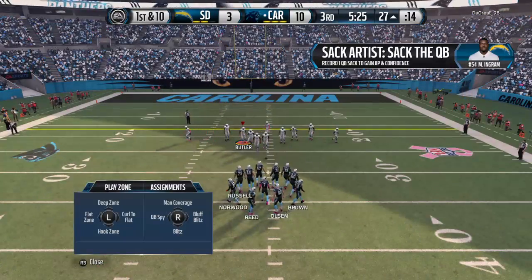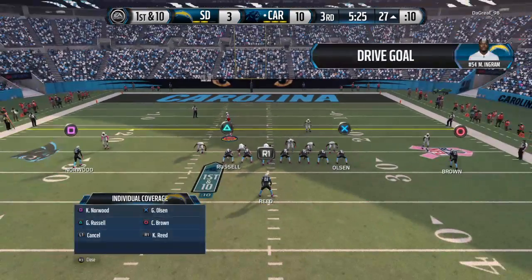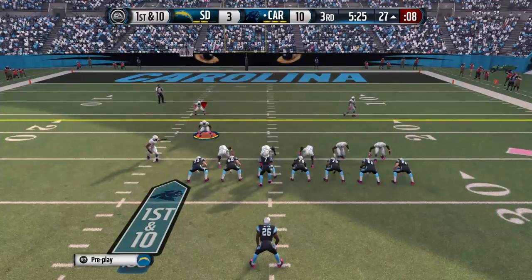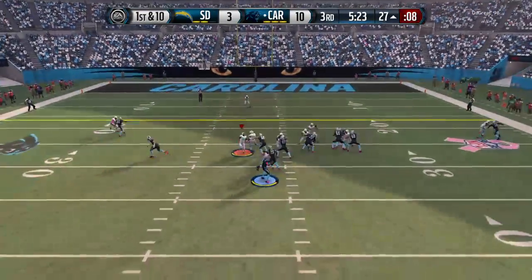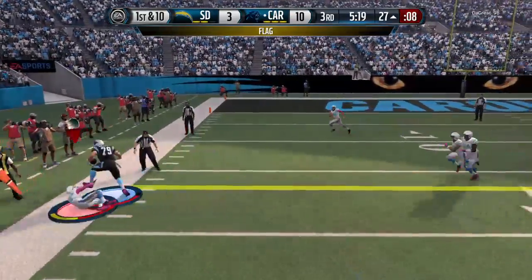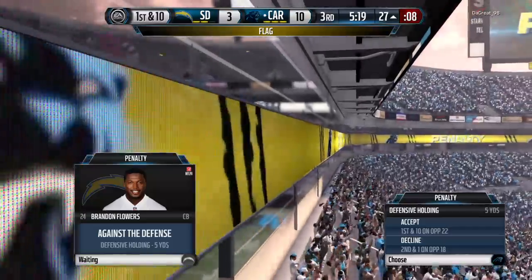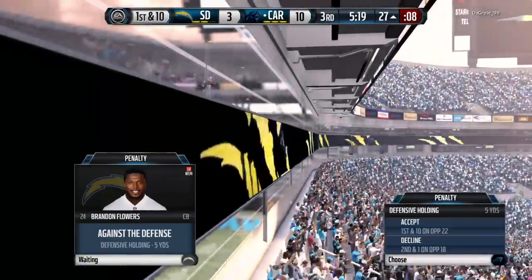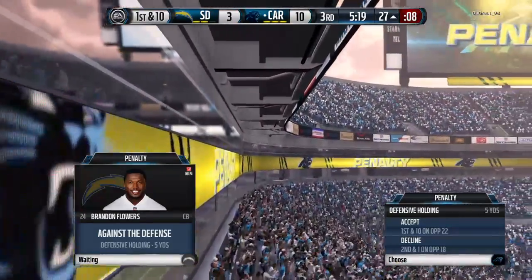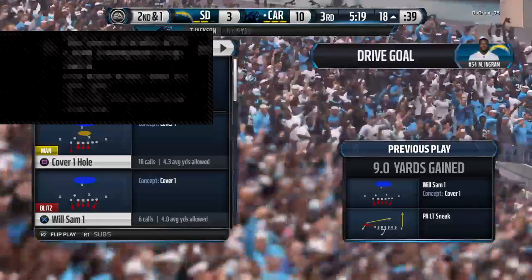Real good field position here to start this series. The corners are going to meet the receivers right on the line of scrimmage. First down at the 27. There is a flag out. The penalty is declined. That last play will hold up.